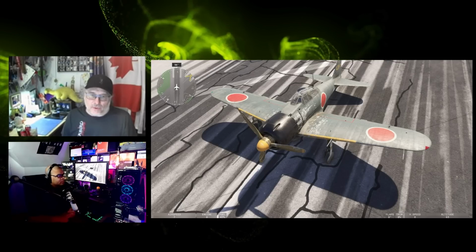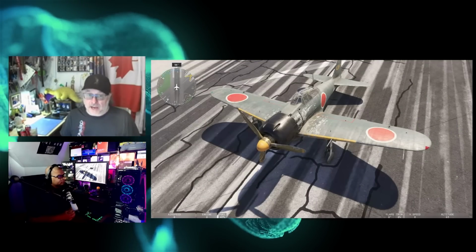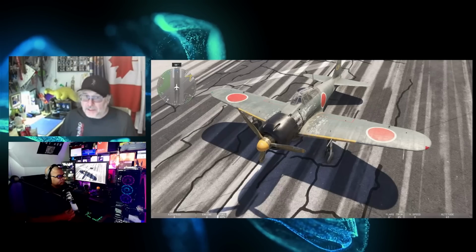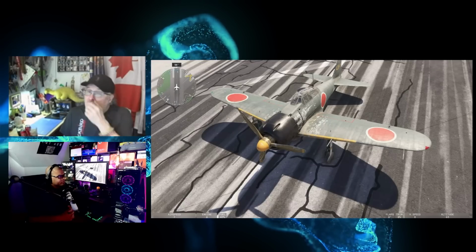The way this is going to work is, most Zeros did not carry ordnance. They didn't carry bombs. Yes, there was a capability to do so, but it was almost never used. It's mostly guns, right? Just guns, yeah.